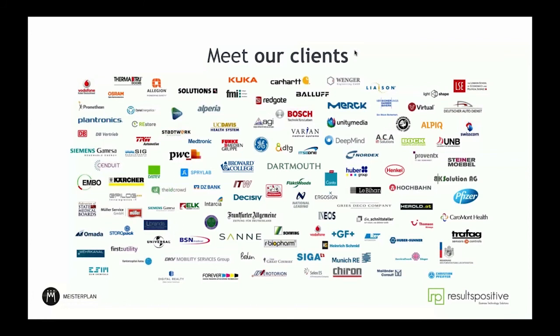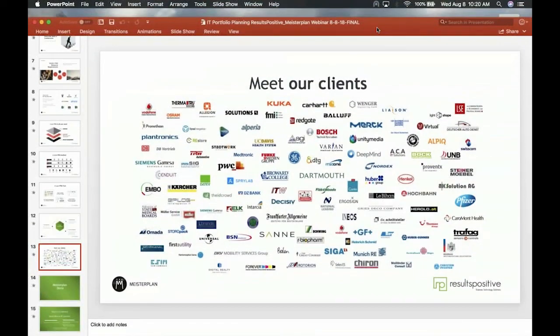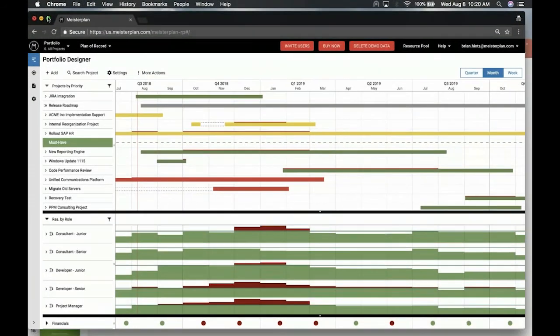And so we found through our customer base a set of processes that, again, ResultsPositive is helping us deliver to customers, that helps recognize those patterns and address them within your specific business. And so what I'll do now is walk through really briefly a demonstration of what MeisterPlan looks like, how the tool operates, and then we can open it up for questions.